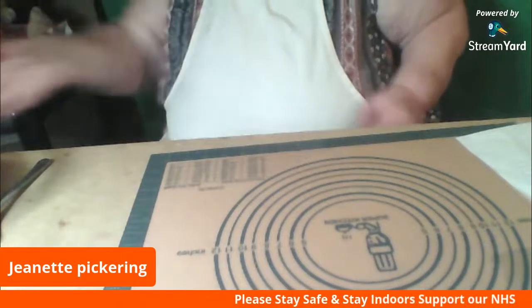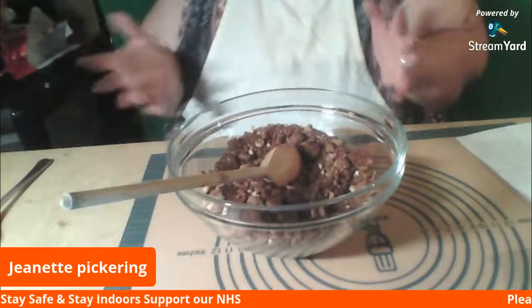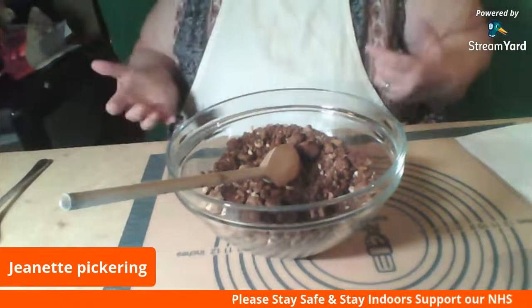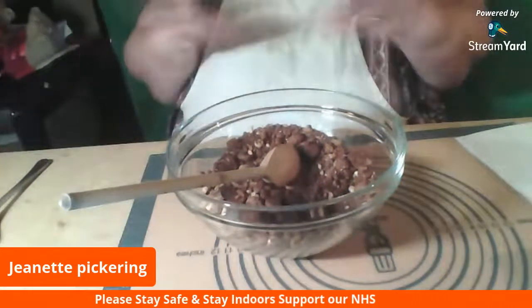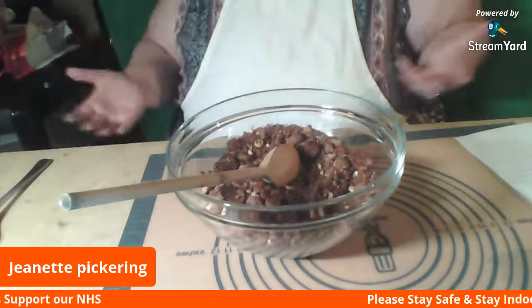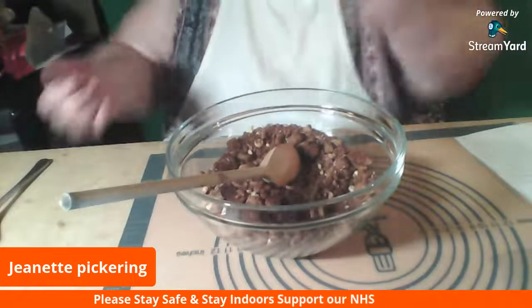So the condensed milk, the dark chocolate and the butter all go in a mixing dish and in the microwave, just put it on for 30 seconds.